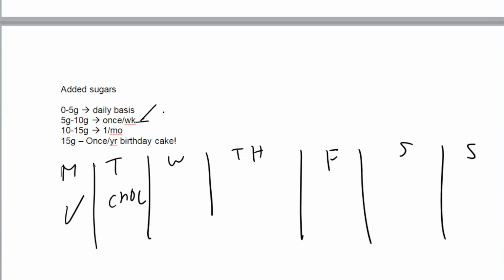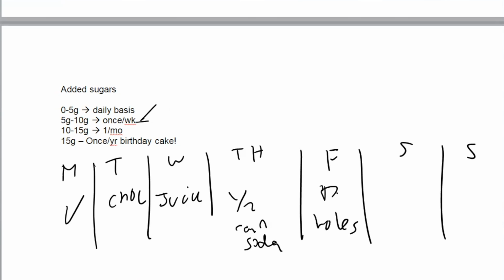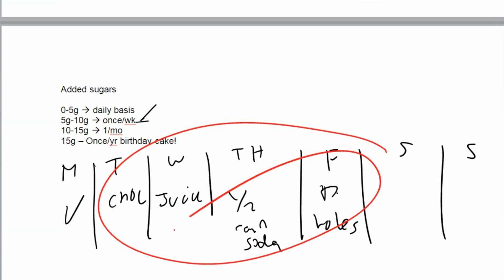And then I'm going to consume something that has maybe a little bit of juice, right? And I'm just going to really stick to my 8 ounces. I'm going to dilute it, right? But I'm going to have some juice here. And let's say on Thursday, I'm going to have a can of soda, because I'm trying to really, really lower my sugar intake, right? So I'm going to have half a can of soda. Okay. And let's say later on, I want to have half of a donut or some donut holes. Okay. Now this, guys, you would not want to do, because you're not having something once per week. You're having something every day that you're supposed to be having once per week, right?